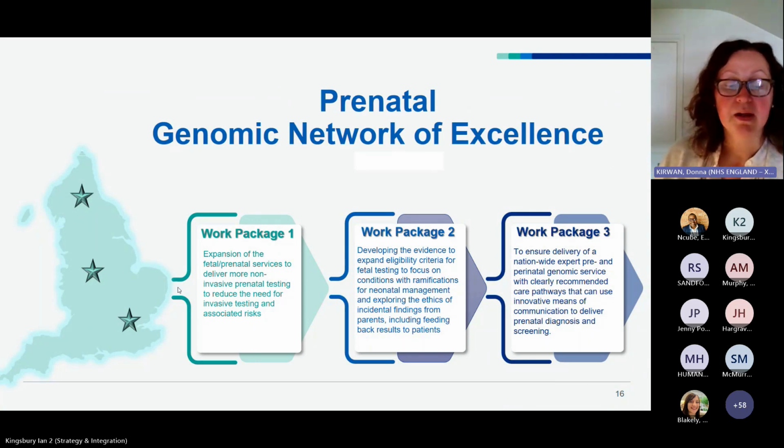Work Package 1, led by North Thames, Central and South, and patient and public involvement. Work Package 2, again, North Thames, Central and South, patient and public involvement. And Work Package 3, which is led by North Eastern Yorkshire. Now, Work Package 1 and Work Package 2 are essentially led by Professor Dame Lynn Chitty, and I have oversight of those groups, but I am not directly involved with the deliverables and outcomes from that. But Work Package 3, I will be very involved and working very closely with the North Eastern Yorkshire team.